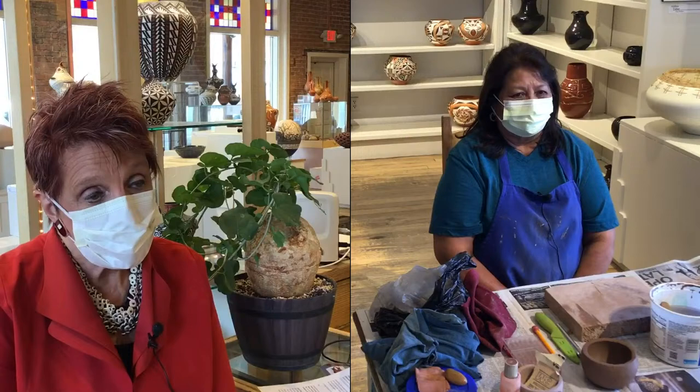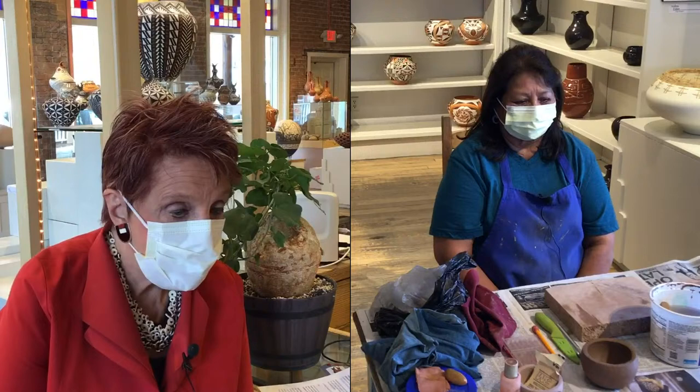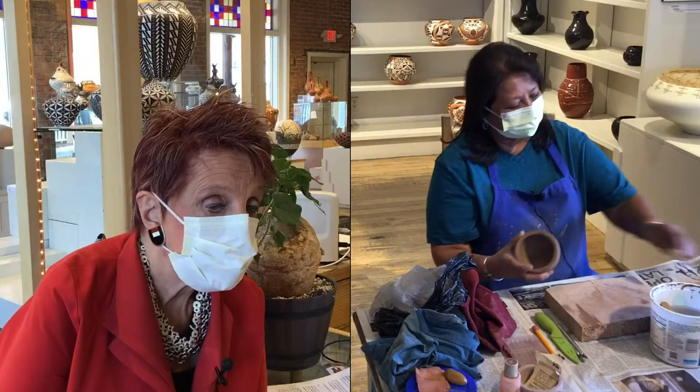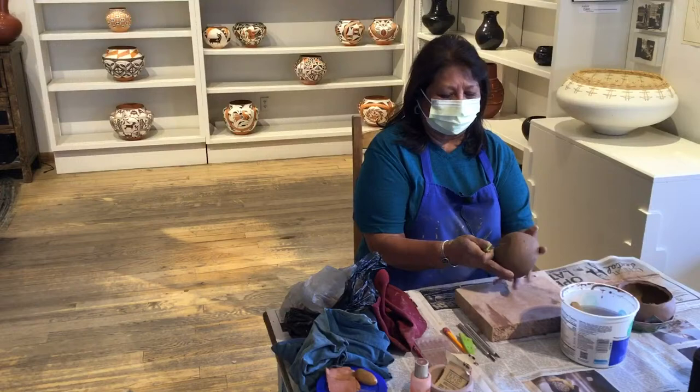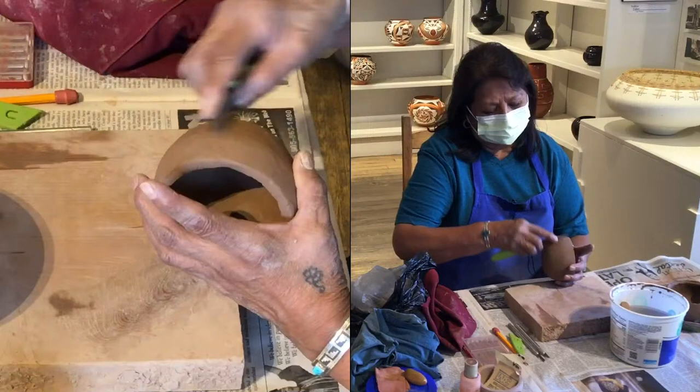Well, how about showing us a little bit about carving that pot? Or is it more appropriate to add on to the other one? Well, it's still a little bit wet. I'll do this. All I do is get my knife and just scrape the outside of it for a little bit, just to smooth it out, because it has all kinds of holes on it.